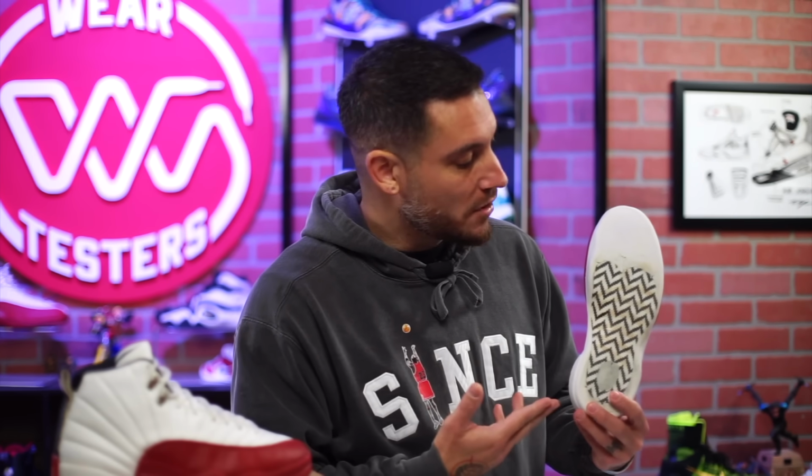This midsole right here is only a few millimeters thick. It's really interesting the way that when all of these components are combined, that's where you feel like you're wearing some combat boots on a basketball court. But underneath that is a carbon fiber spring plate. Again, it's very similar to what they used on the original Jumpman Pro.